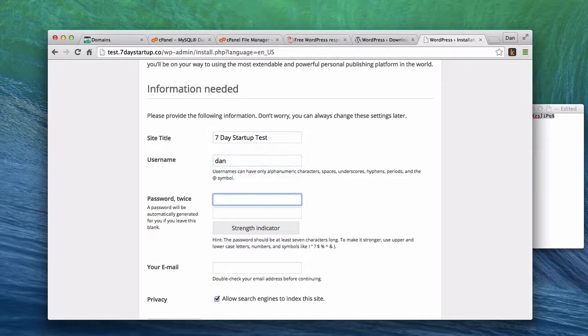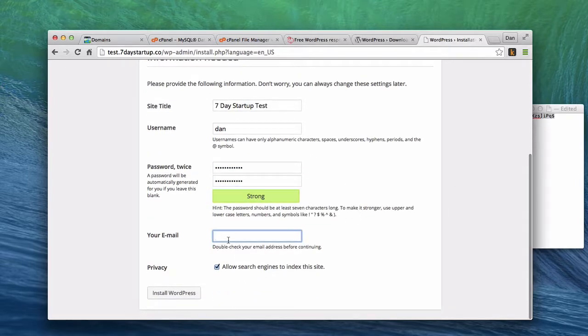That's the admin user. I'll just call it Dan. I'll use this password for the sake of this experiment, but pick a secure password that's not the same one. Put my email in there, and then allow search engines to index the site. If you want search engines to index it, which you ultimately do, then leave that on. If you uncheck that, you've really got to remember to check it again when you want search engines to index the site. So just keep that in mind.